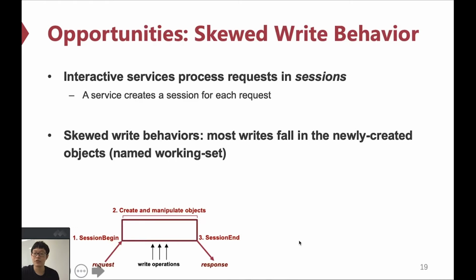The second opportunity is skewed write behavior. As the figure shows, interactive services process requests in sessions. When a request is received, a session begins. When a response is sent, the session ends. When the session is active, the service will allocate objects and manipulate them. Of course, the service also modifies shared data structures, but it is unlikely to manipulate objects in other sessions.